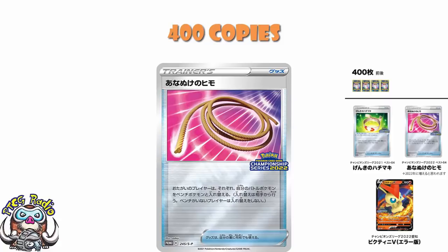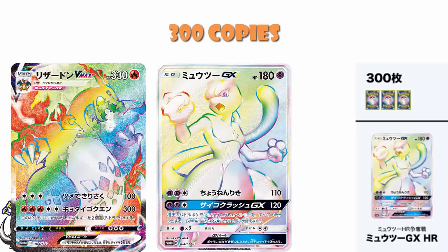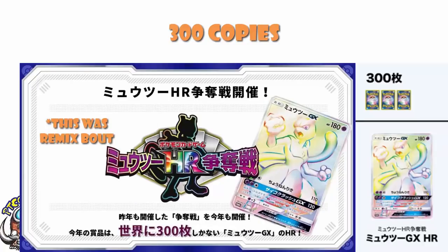Now, if you want a card even rarer than that, we've got Mewtwo GX, the Hyper Rare, the Rainbow Rare, of which only 300 copies were ever actually made. It's ridiculous. Absolutely ridiculous. And this is the same thing we talked about with the Charizard. There were basically pre-release tournaments. I believe this was for Shiny Star V. And essentially you would go along, and there were 300 of them, and the winner of each of the 300 tournaments got themselves a Hyper Rare Mewtwo.